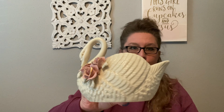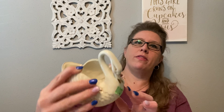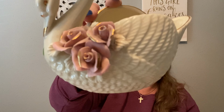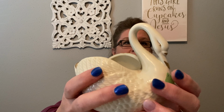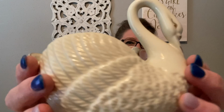Another piece that I found is just beautiful. It doesn't have the sticker now. It used to have a sticker, and it has another mark, but I can't see it. But look at this beautiful swan. Now, I did not see any damage on the flowers, so I'm going to go in close, and you guys tell me if you see any damage to the little Capodimonte style flowers. His neck has not been broken or anything, which is really good. Great painting on that as well.